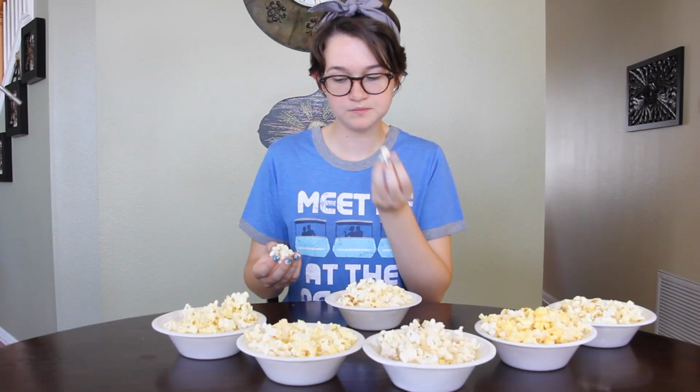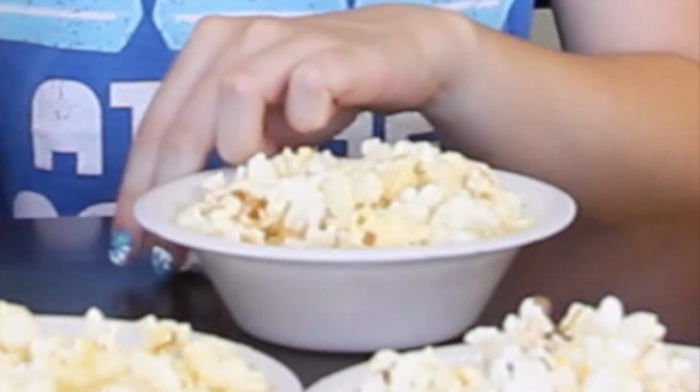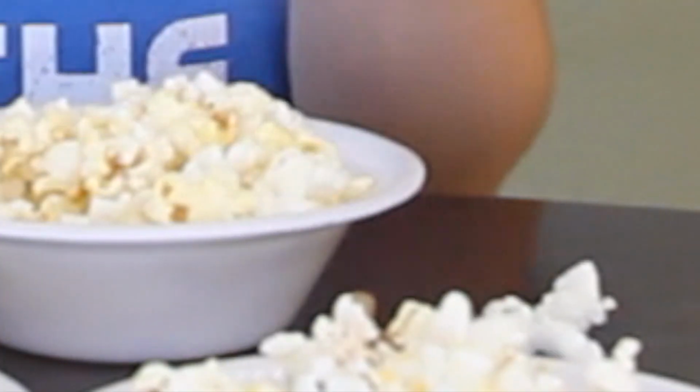Okay, the last one. This one's pretty white. It doesn't have a lot of butter on it. But it does taste like butter and it has some salt. So it's pretty good. It's really chewy. I don't even know.